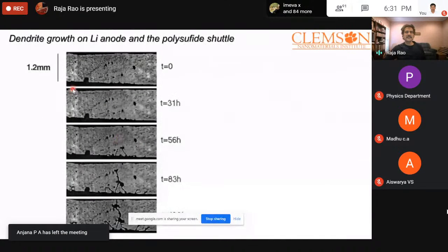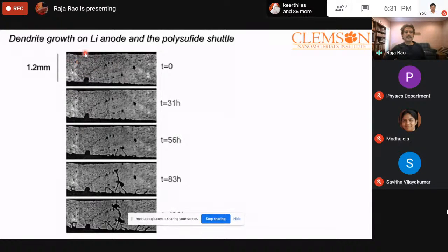So let's say these are your two electrodes. This is a very zoomed in image. There is a separator here which we are not showing, but basically this is your anode, the lithium anode, and this is your cathode. And these experiments have been done under an electron microscope. Okay, so basically at t equals 0, the battery is just assembled. You then operate the battery for 31 hours, and as you keep operating these, you will see that small dendrites start to grow.